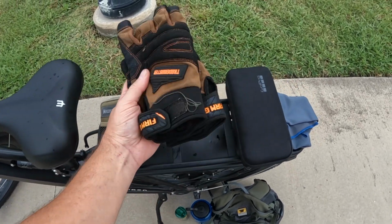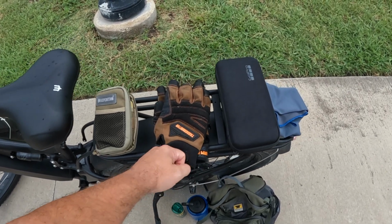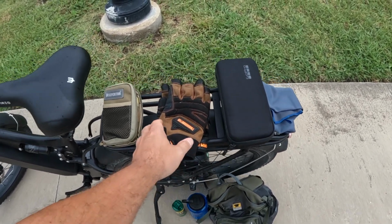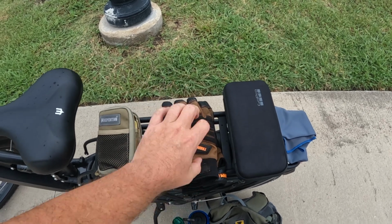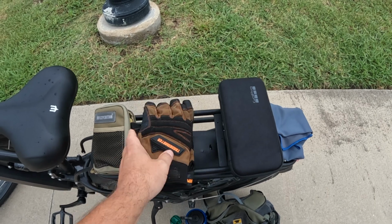I also started carrying and wearing gloves on every single ride. So when I first started doing rides, I didn't think about carrying gloves, but it just takes one trip through bush to figure out you're gonna need gloves. That way you don't scar up your knuckles. So anywhere I ride, I bring gloves, whether I need them or not.